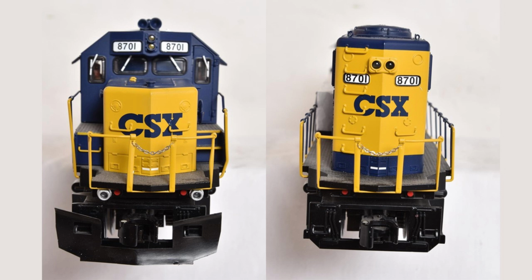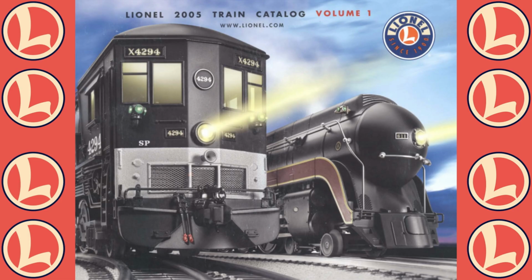All the 3 engines were offered with Magna traction and were part of the 2005 preview lineup, so they were shown again in the 2005 Volume 1 catalog.